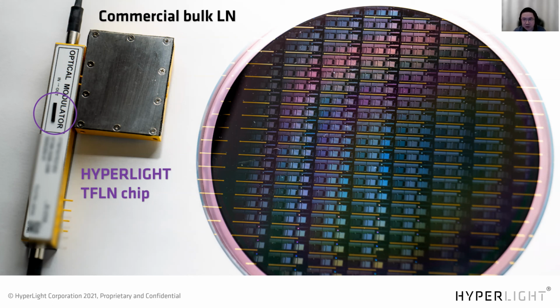Here it shows a DUV demo wafer that we did internally on a 6-inch wafer, comparing that with the existing bulk lithium-niobate modulator. You can see that this chip shown here has a VPI of about 2 to 3 volts, and the bandwidth is over 100 gigahertz. So this chip with similar or better performance is a lot smaller, and it can probably bypass this power-hungry amplifier as well.